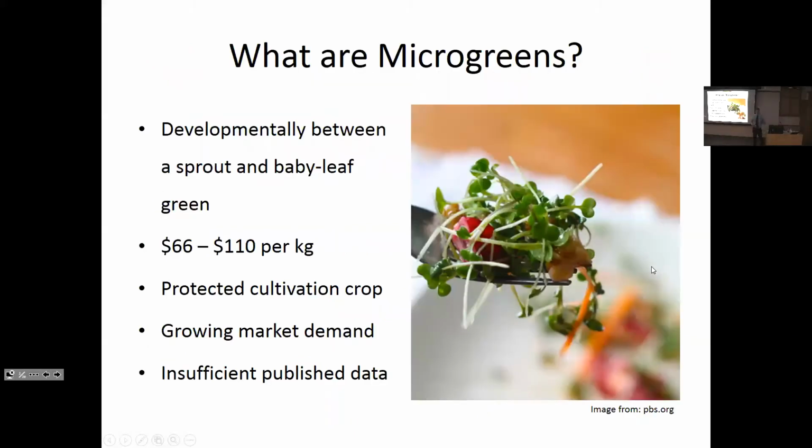Now, before I really begin and dive into the work that I've been conducting, we need to step back for a moment and define what microgreens truly are. Now, most people know the difference between sprouts and baby leaf greens. And really, the best way to define a microgreen is by sticking them right between those 2 crops. In short, a microgreen is just a vegetable or herb harvested shortly after emergence of the first true leaf or leaves, but prior to true leaf development and senescence of the cotyledons.